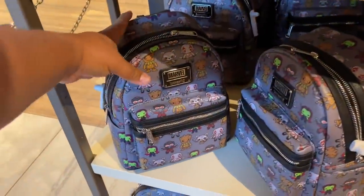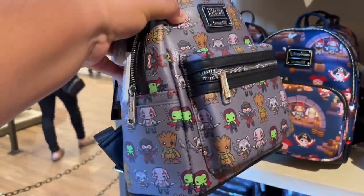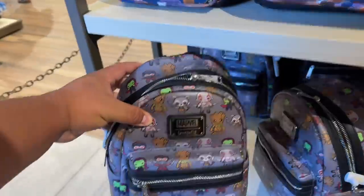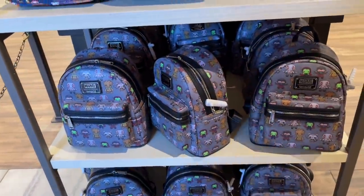And then they also got this Marvel one. This one's Guardians of the Galaxy inspired. A lot of lounge fly today. This one's old too, but it's making its comeback over here at World of Disney.